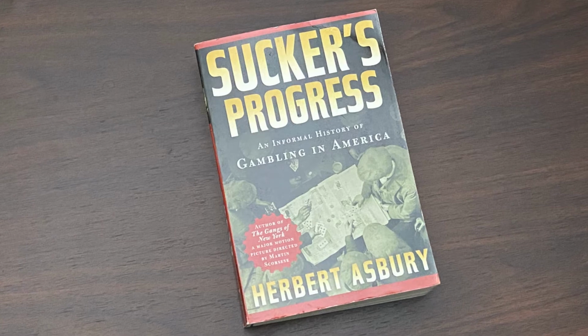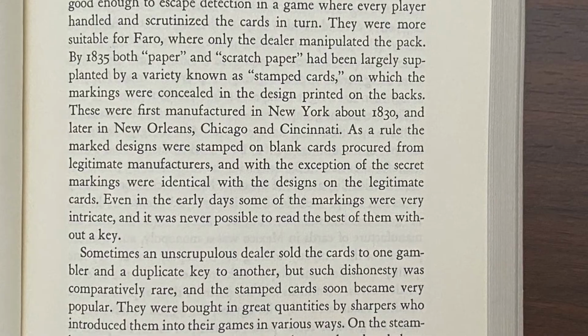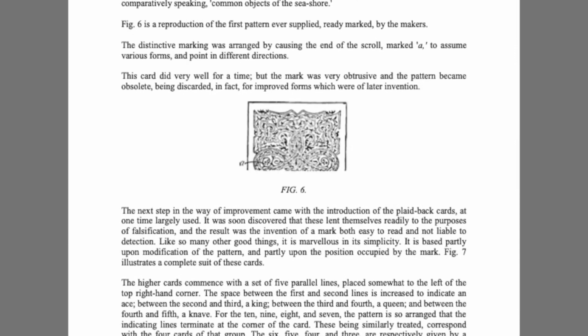Moving ahead in time, the book Sucker's Progress, written in 1938 by Herbert Asbury, claims that the first cards that were marked in manufacturing were printed in New York around 1830, and that by 1835 they were quite prevalent. In the 1843 book, An Exposure of the Arts and Miseries of Gambling, Jonathan H. Green, who had himself been a gambler and a cheat, stated that in some cases 3/4 of a print run of cards would be printed fair and the remaining 25% would be marked. Sharps and Flats, as we mentioned earlier from 1894, does provide a partial image of a card and says that it was the first deck that was marked in manufacture, but unfortunately Maskelyne doesn't provide any additional details.